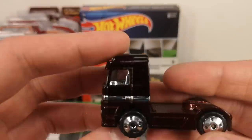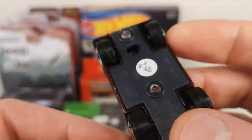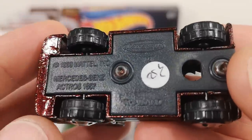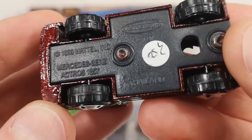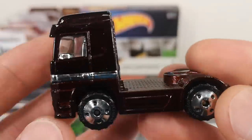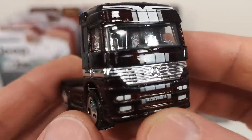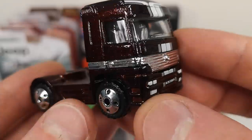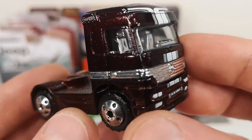Then we get to the a little bit more expensive stuff. The rest of them were all €2.50. This one actually says it on there, but not all of them do. This is the Mercedes-Benz Actros 1857. I think that's 18 tons, 570 horse, if I'm not mistaken. This is the 2005 mainline release. There haven't been a lot of releases of this casting, so I'm trying to get them all. There's a few ones that will be impossible for me to get, but you know, you never know what happens.